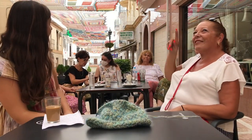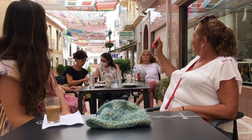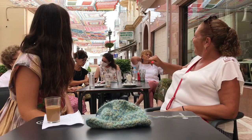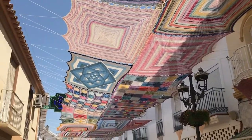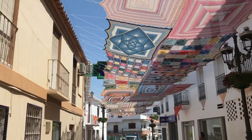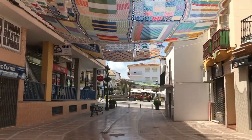So I asked Luisa to tell us which of the segments were hers, and she pointed out one, which was this beautiful star, another, which was yellow and blue, which is the flag of the village, Alhaurín de la Torre, and the other one, which was a project that looked very much like knitting, but was actually crochet.